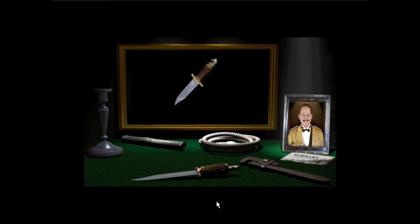Oh, I used it to cut the rope that some clown had tied across the top of the stairs. It nearly killed Mrs. White. The rope, I mean.